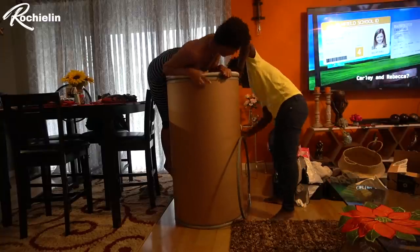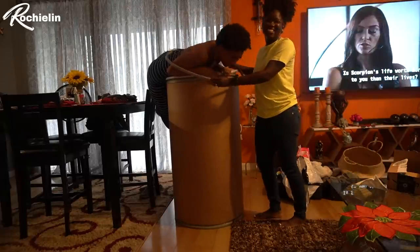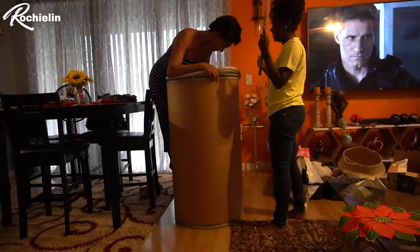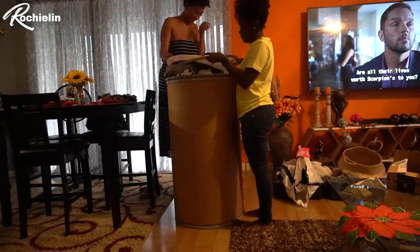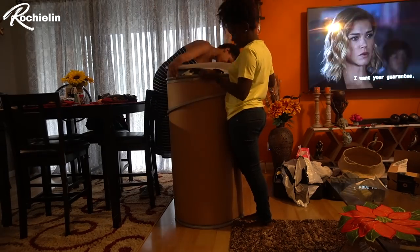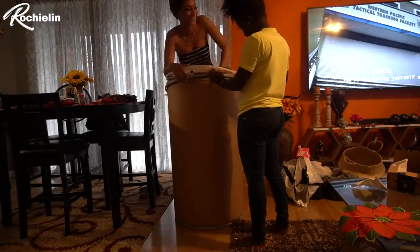This is after about 2 hours of packing, and let me just say that packing a barrel is very hard. So hats off to those that do it very often, because I don't think I'll be doing it by myself again. It's very hard. But now this is us trying to get it to close, because after you pack it and you have to stuff it and get it closed is a whole other ball game.